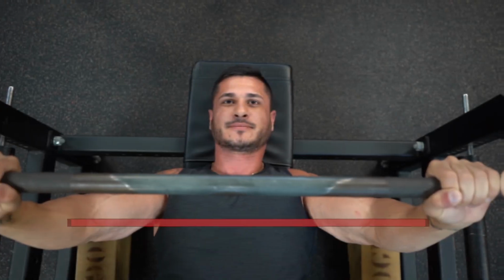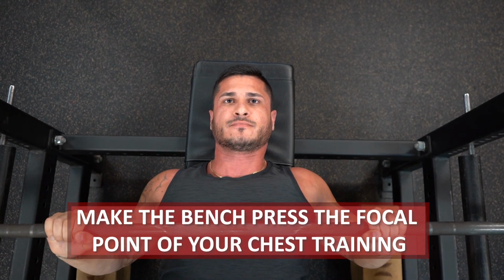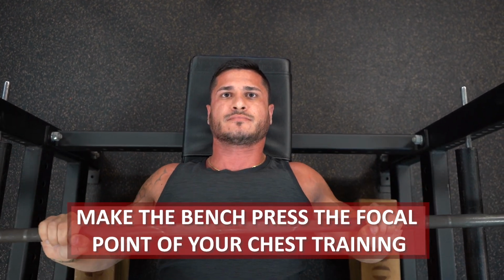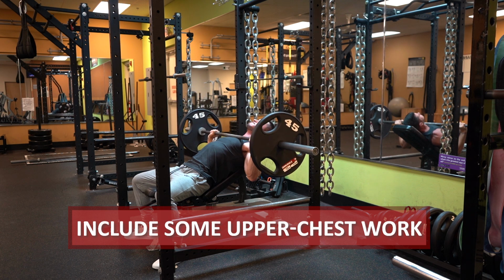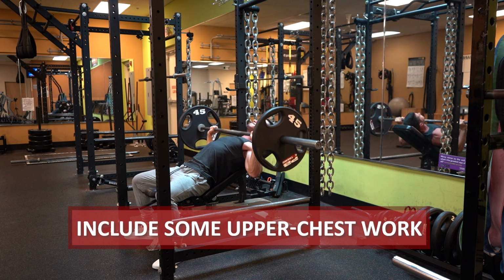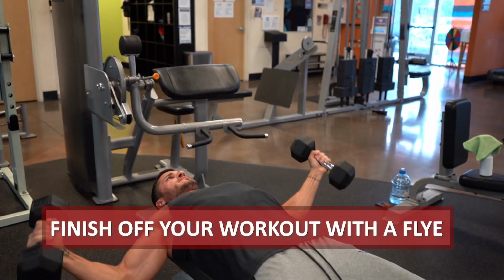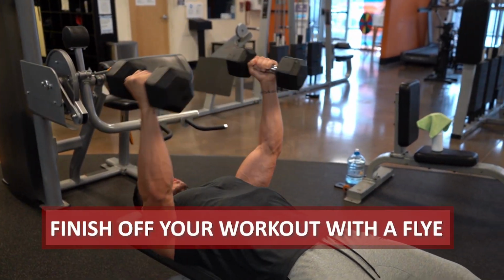To summarize, make the bench press the focal point of your chest training. Load the bar up and aim to get as strong as possible. Include some upper chest work to ensure you're providing enough volume for growth, then finish off your workout with a fly that allows for a good stretch, strong contraction, and an insane pump.